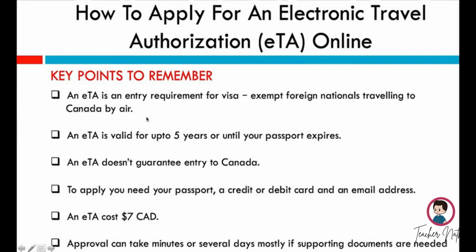An ETA is an entry requirement for visa-exempt foreign nationals traveling to Canada by air. An ETA is valid for up to 5 years or until your passport expires. An ETA doesn't guarantee entry to Canada.